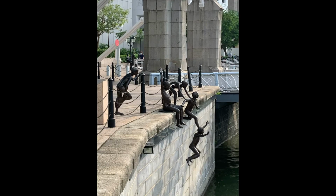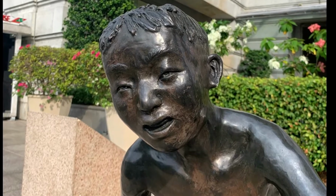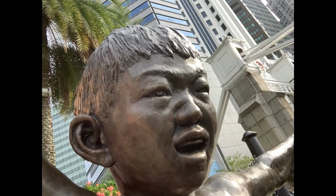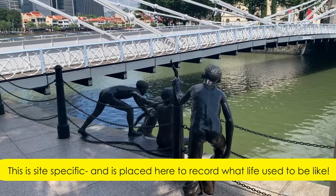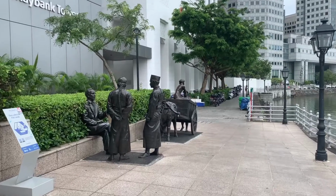With the cleanup, sites like these swimming buoys were gone, as many families, hawkers and bumboats were removed from the area. This sculpture is made and put here to remind us what life used to be like around here. This is a site-specific art installation to record the past. This artwork is made of bronze and can withstand rain and sun.